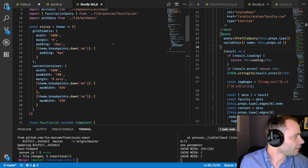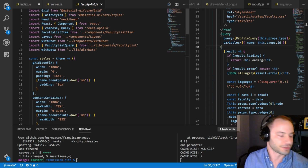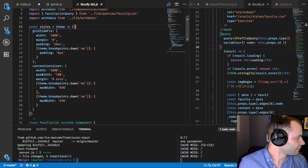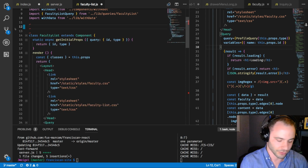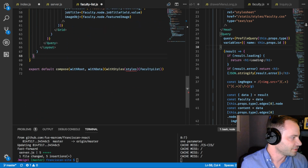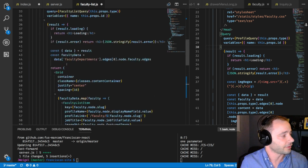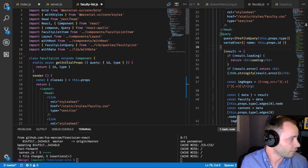So we'll work on the faculty list first. Okay, so in our faculty list, let's take our styles and move them down. If you've been watching, you know I've slowly been moving all of our style objects down to the bottom because I think it makes it easier to figure out what a component's doing when you open it up immediately. You don't have as much scrolling going on.